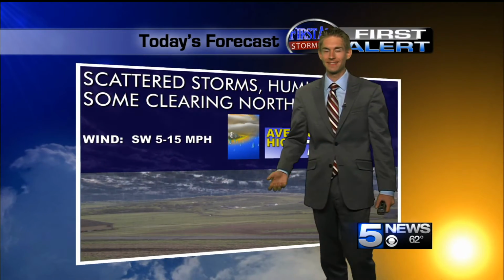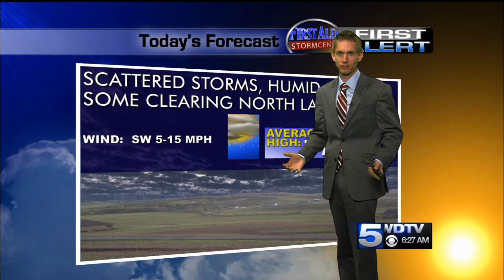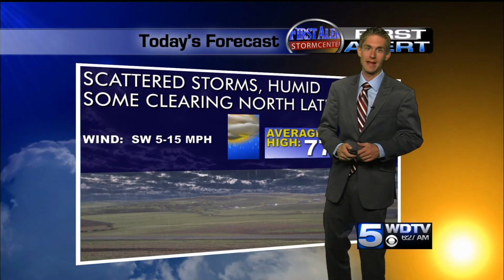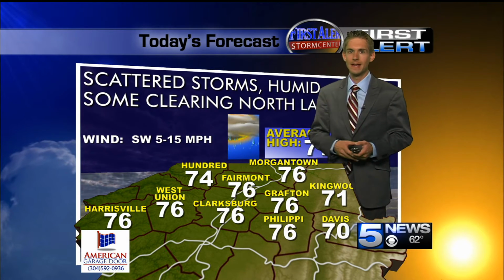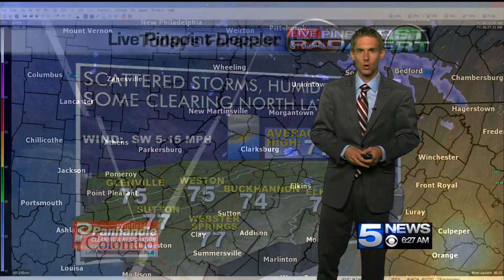And good Thursday morning, time now 6:27. Meteorologist Brian Donegan here for your forecast. Some fog out there this morning. That'll burn off after 8 or 9 a.m. and then we'll be left with mostly cloudy skies. Scattered showers and storms popping up again during the afternoon hours. Maybe some clearing late in the day, especially north of US 50. And today highs will get into the middle 70s, 76 for Morgantown, Fairmont, and Clarksburg today. 72 over in Elkins, 77 down in Webster Springs.